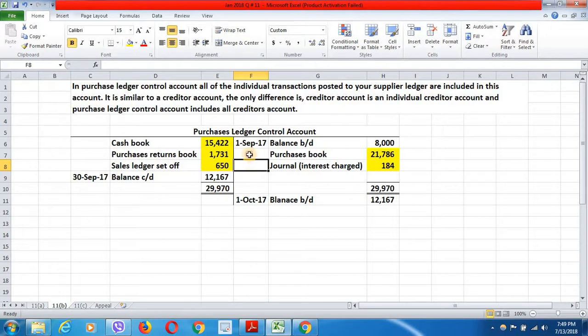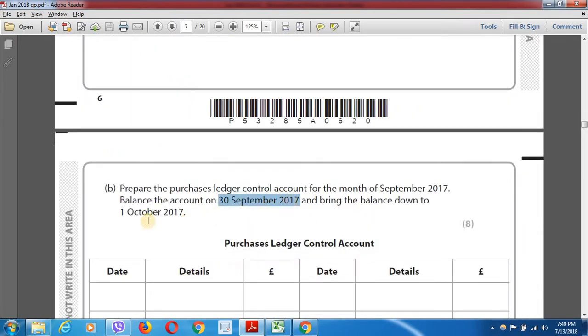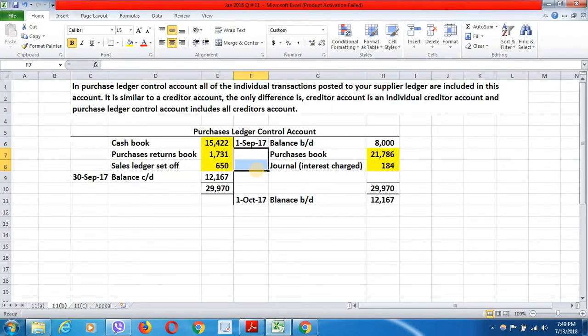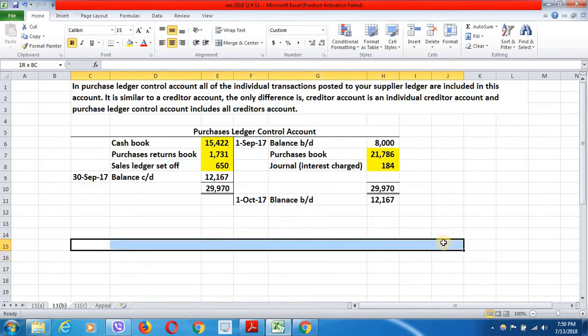You may have noticed that I have not given any date here, because if you look carefully in the question, except 1st September 2017, 30th September 2017 and 1st October 2017, there is no other dates available. That's why I did not give any date in the answer. But you must give the date in your exam or else you will not get the marks. And I will advise you to put a date here, and with this date, please give a note below the answer. The note will be, I assume that this transaction took place on that specific date. If you write this note, you will get the full marks.